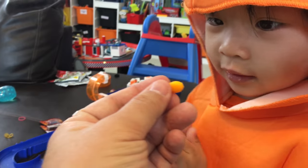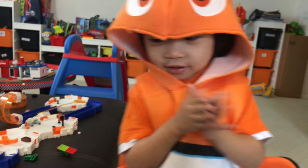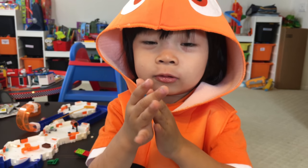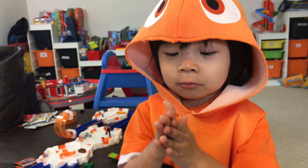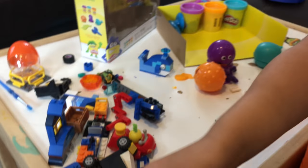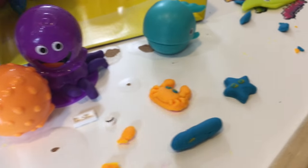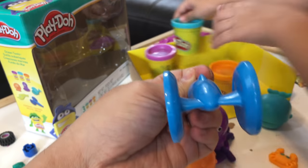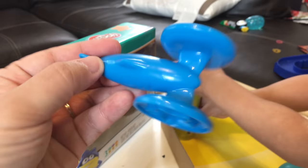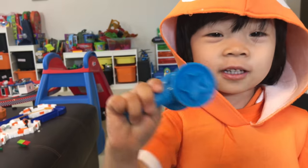Here, you want to eat some goldfish crackers? No, that's not a goldfish cracker. It's a Play-Doh fishy. What are you making in your hand, dude? A long water worm. That looks like a dory. No, water worm. What's a water worm? It goes underwater, not on land. Do fishes eat water worms? No. Water worms are good guys? You should cut him with the swordfish. What is this guy? Oh, you have a hammerhead shark. That's so funny. Is this a hammerhead? Yeah.